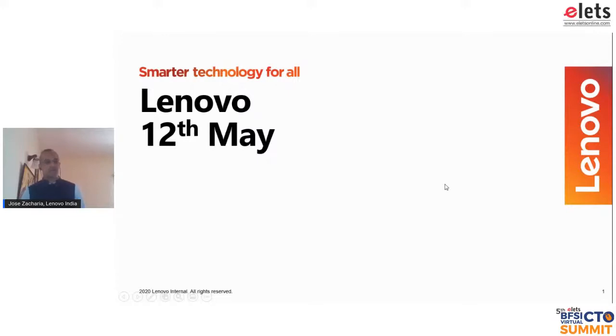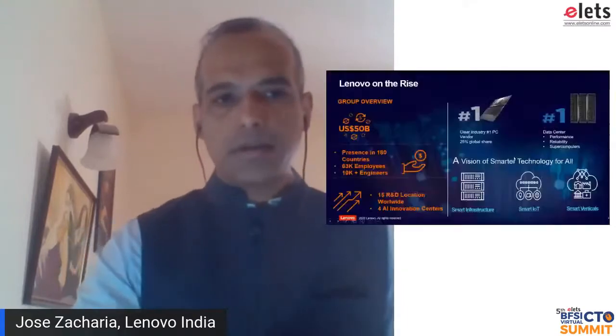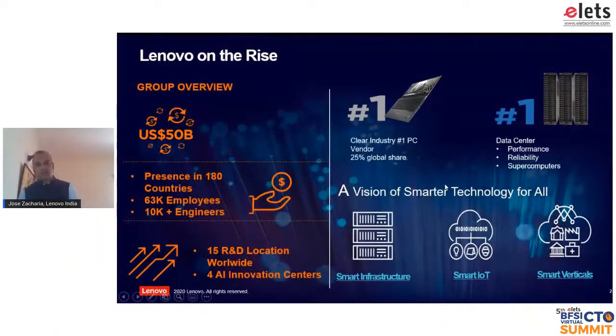Before we get to the topic of discussion, let me give you a quick introduction about Lenovo as an organization, and then we will get to the topic of discussion. So globally, we do a little over $50 billion in revenue. We do business in over 180 different countries with about 63,000 employees. Out of the 63,000 employees, we've got about 10,000 who are dedicated for R&D and technical related activities. And they're spread across 15 R&D locations and 4 AI innovation centers. This is what brings in the technical prowess. And with this structure in place, we've clearly established global leadership in the PC segment. On the data center side, we're rated number 1 for performance, reliability, and supercomputers.